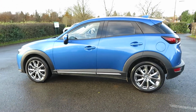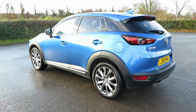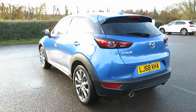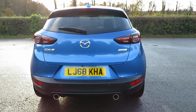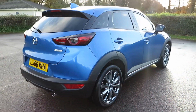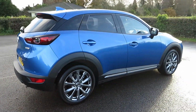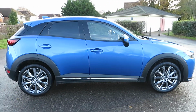Before I get into the detail of the specification of the car, this is probably one of the most low mileage, or in fact the lowest mileage used car I have encountered at 3 years of age. This is a car we sold brand new. I sold it personally to the one owner that it's had, which I believe was back in October 2018.